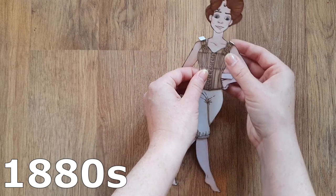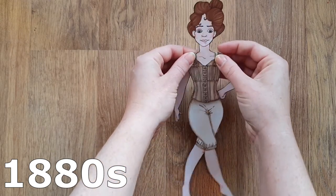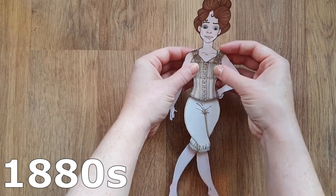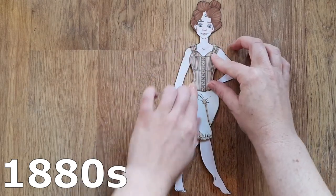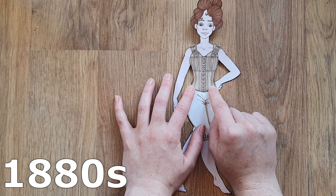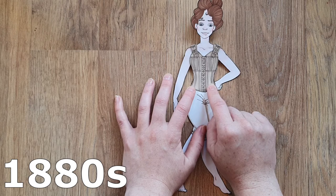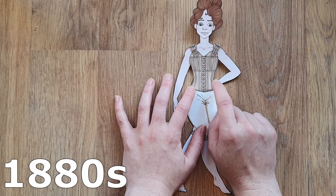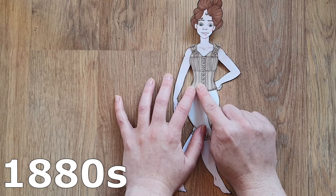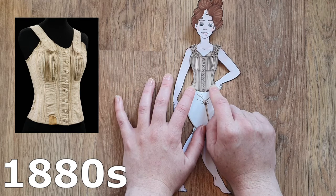And this corset is what was called a health corset. So it still achieved a shapely figure, but was ostensibly healthier, didn't quite squeeze the air out of you so much or crack your ribs, all that good stuff, and was purported to be more comfortable for sport. This one was inspired by the Jaeger corset, one of which is in the Victoria and Albert collection.